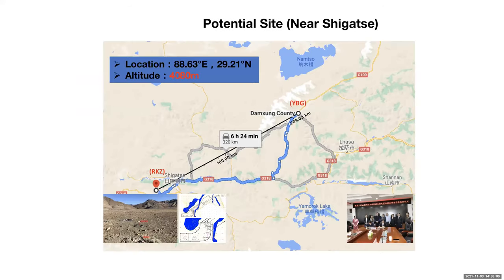So another potential site is a place near Shigatse, which is about 200 kilometers from the Yangbajing site. The altitude is about 4,000 meters. The good thing is that this site will be hosting a 40 meter radio telescope, so we will have an infrastructure for the telescope.